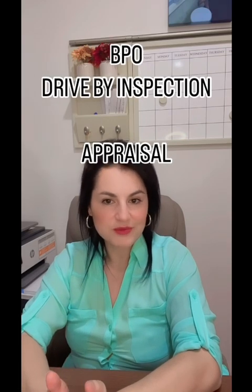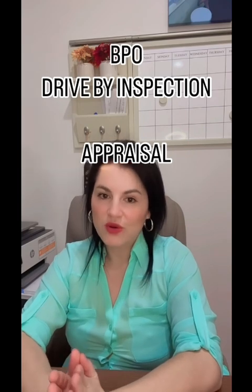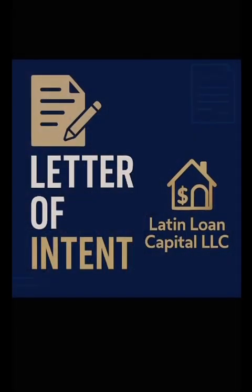What about appraisals? That depends on the lender. Some only do a BPO, which is a broker price opinion, or drive-by evaluation. Most still require a full appraisal, and these appraisals are usually quick, often just a few days.